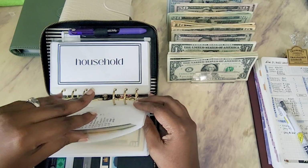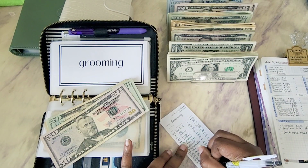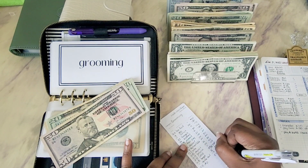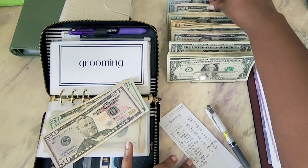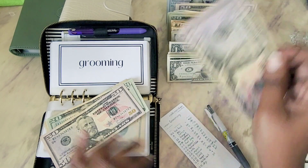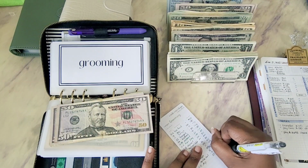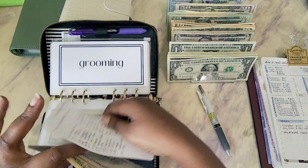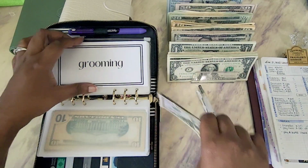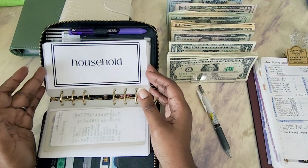Okay, so grooming. Grooming is a category that I decided to split up going forward. So for grooming, I am putting in $50. I guess I can do a whole 50. 120, 35. I was debating whether I wanted to break that up any smaller, but it's not necessarily my son's haircut more than it is my daughter's. I think when I do my next cash stuffing, I'm gonna break that 50 up a little bit more.